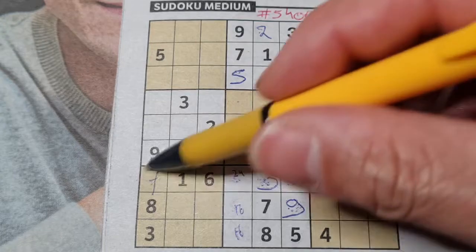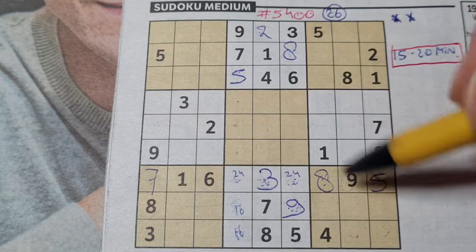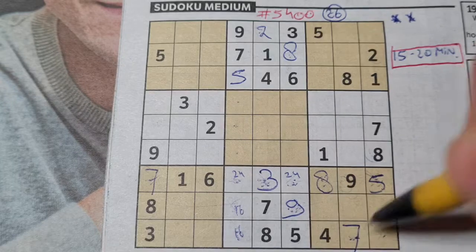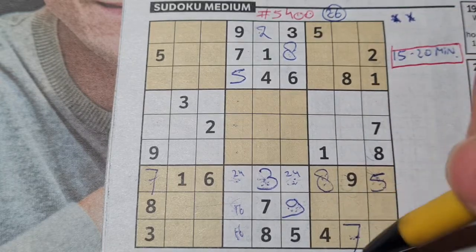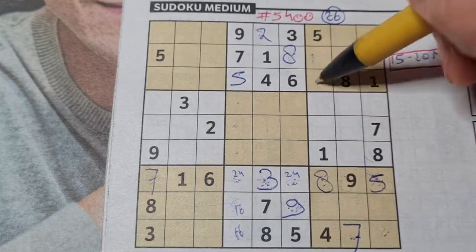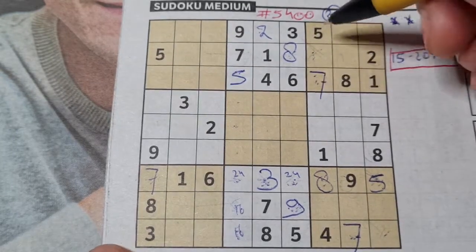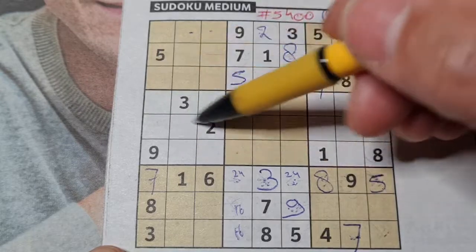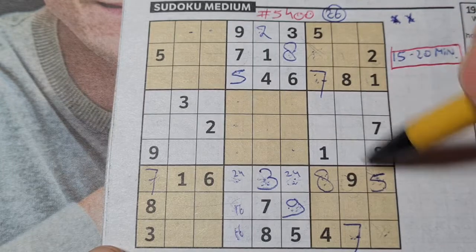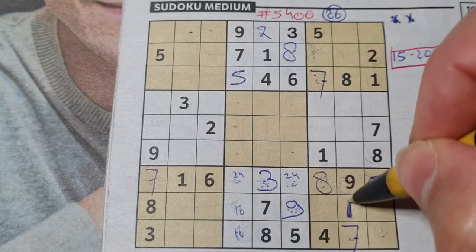Let me see. We have a 7 in this row, the 7 in the row below. So in the last row, the only two places left for the 7 are here or there. We see a 7 in this column, the last column, so no 7 there. 7 should be there. Now the 7 in the column next to it: in that column, the only two places left for the 7 are here or there. We see a 7 in this row, the second row, so no 7 there. 7 should be there. Alright, okay, then the 1 in the last column, the 1 in that column, so in the column between, the only place left for the 1 should be there.